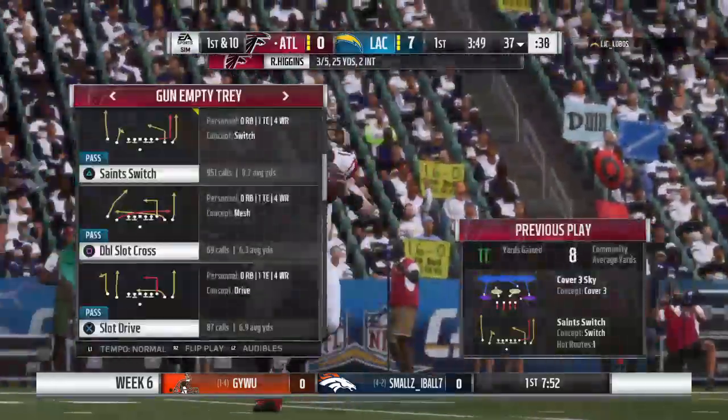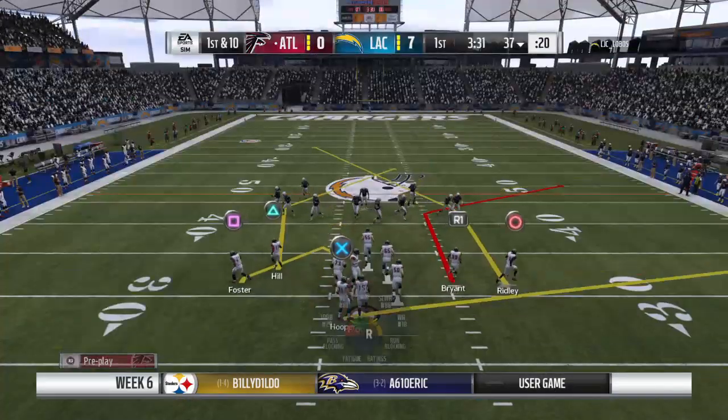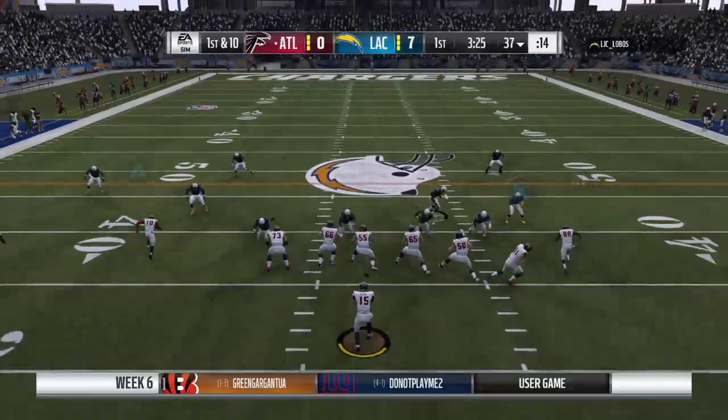And he's taken down but able to slip across the 35. A gain of 11 to kick off the drive, and it's a quick first down. Line of scrimmage, the 37 on 1st and 10.